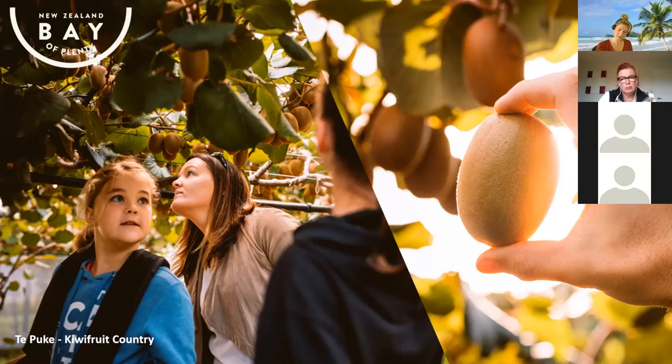There are also other types of kiwi fruit that you may not see in other places or in the shops. You can try some of the wine or liquor, and they also have a cafe on site and a gift shop.